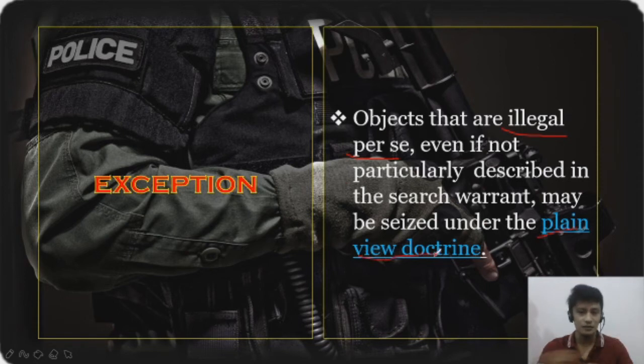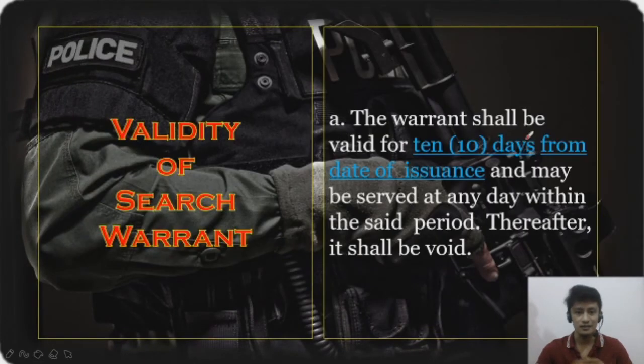Kasi accidentally mo naman siyang nakita, hindi sadya, hindi mo alam na nandun, di ba? Okay, so ang hinahanap naman talaga ninyo is barrel. Pero yun nga, hindi nakalagay sa search warrant yung mga marijuana or shabu na i-seize ninyo. Pero yun nga, under plain view doctrine, that should be seized, and that is also because it is illegal per se, or illegal in its nature.